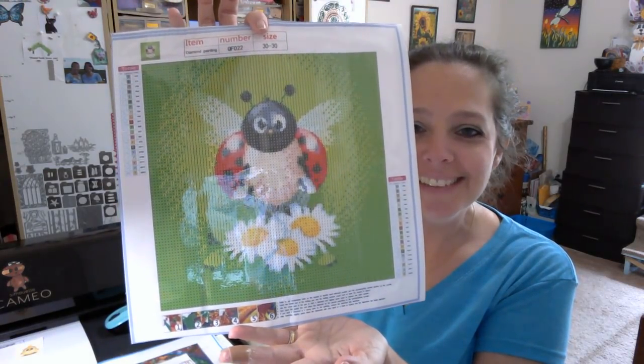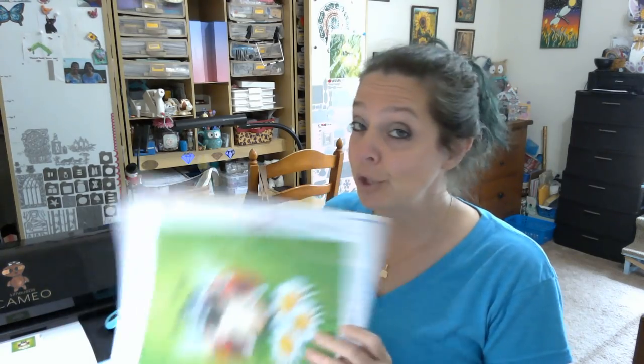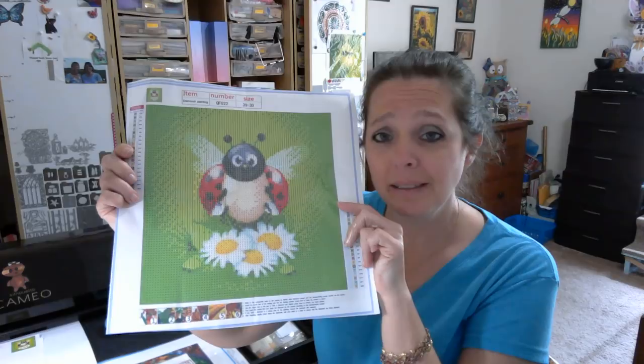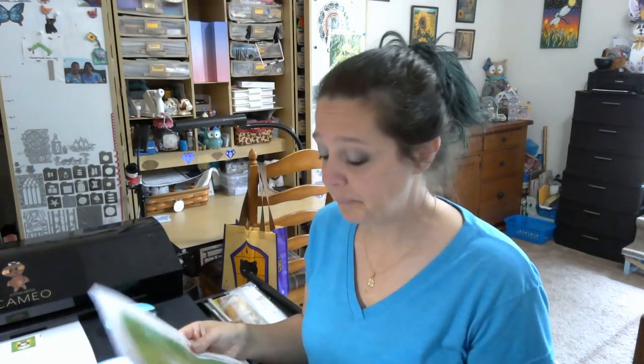Okay, the next one is me too. So cute. The cuteness is just too much to bear. Now, as you know, this is not my normal size. But they were too cute. I couldn't pass them up. They were too cute. Lookie. I love her. Or him.